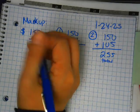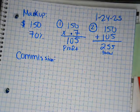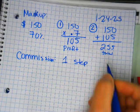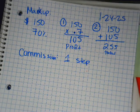All right, commission. You're going to get one question on commission. How many steps for commission? One step. Very good, Juliana. But what do kids think they have to do at the end? Add. We do not add in commission. Commission is just one step, so give yourself that little note. It's one step.